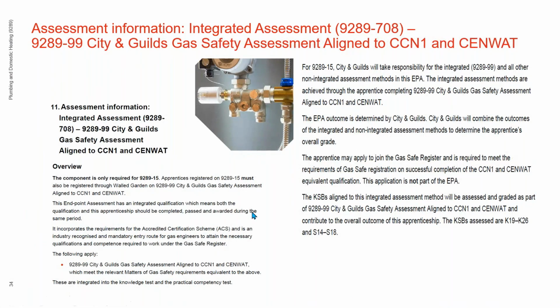For the 9289-15, we'll be looking at the 9289-99 City and Guilds gas safety assessment aligned to CCM1 and SEMWAT. This is in section 11 within the EPA pack. Assessment information, integrated assessment 9289-708, which is the 9289-99 City and Guilds gas safety assessment aligned to CCM1 and SEMWAT. All the information is there within the EPA packs.